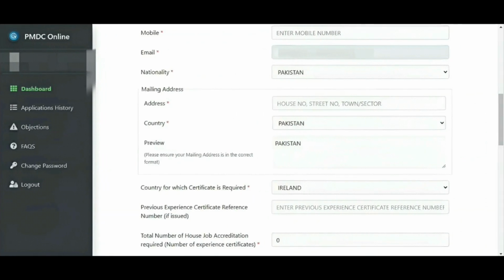Next, you will enter your mobile number. Your email address will be filled automatically. Then you will enter your nationality and mailing address. After that, you will select country for which certificate is required. So you will select Ireland. In total number of Housejob accreditation, you will enter 4. That is equivalent of your Housejob rotations.